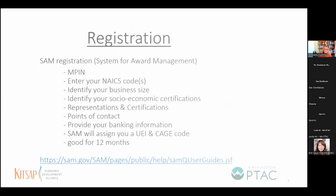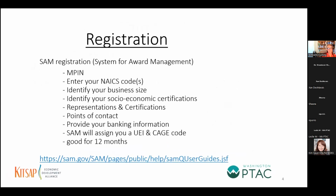Now we're into registration. You've gotten all that information that we've talked about already in the first slides. SAM registration. SAM is System for Award Management. In that website, there are many things, but once you get into the main page in sam.gov, which is the website at the bottom there, on the right-hand side of that first screen is where you register your company.